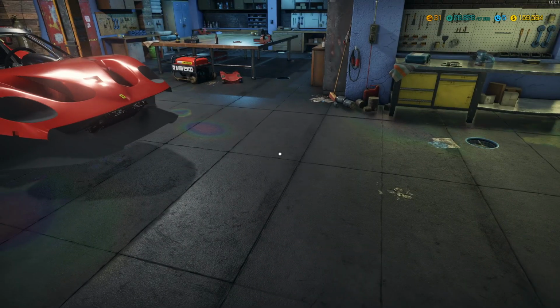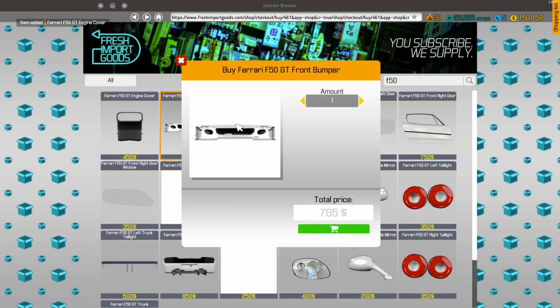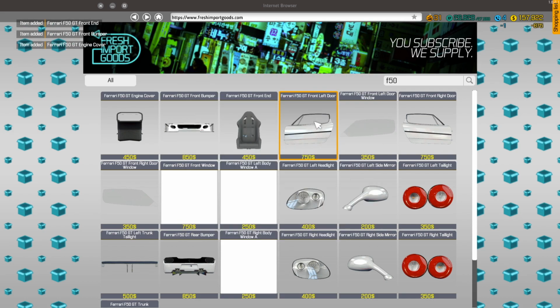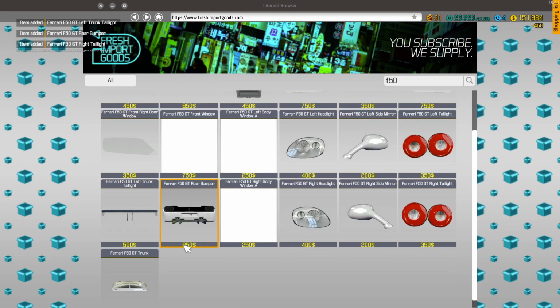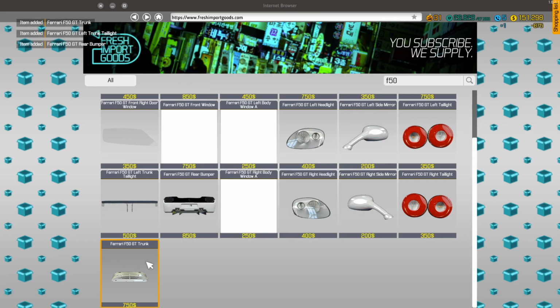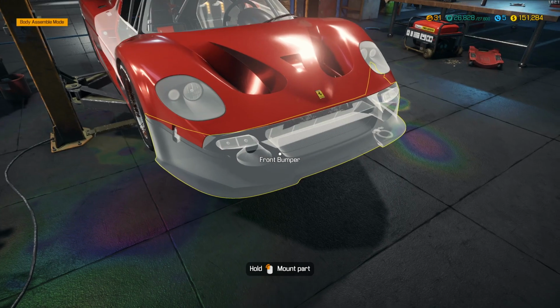So let's hop into the store here. All right, so it looks like we have an engine cover. We are literally going to buy all of it. I mean, every single thing that we can get for this car, we're gonna be buying: front right window, front window, body window A. I don't even know where that is. Right body window, headlights, mirrors, tail lights. You guys get it. Rear bumper, new spoiler, and a new trunk.